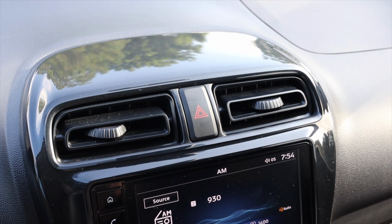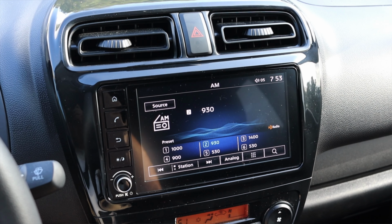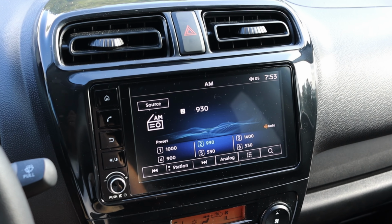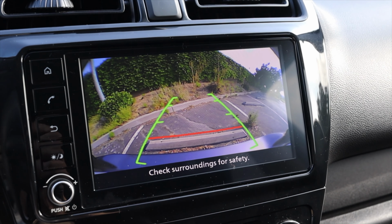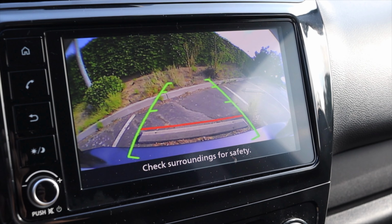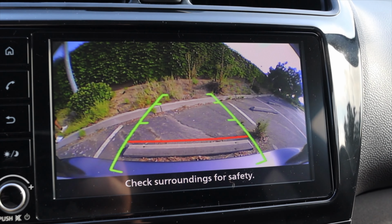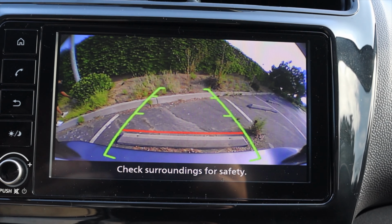Moving into the center, I have two climate control vents and a hazard switch. And then I have the infotainment system. I won't harp on this for too long. It's a very, very basic system. It does not have Apple CarPlay or Android Auto, and it does look slightly dated. However, this does have a backup camera per the government requirement. After 2018, every vehicle has to have a backup camera, and so this complies, and honestly, I'm decently happy with the quality of the backup camera. It's decently clear to see through, and it does the job.